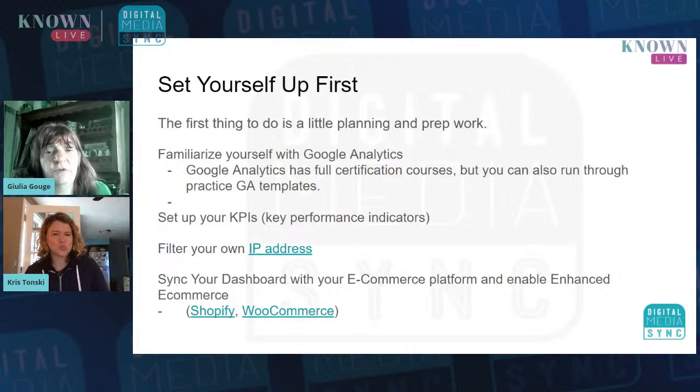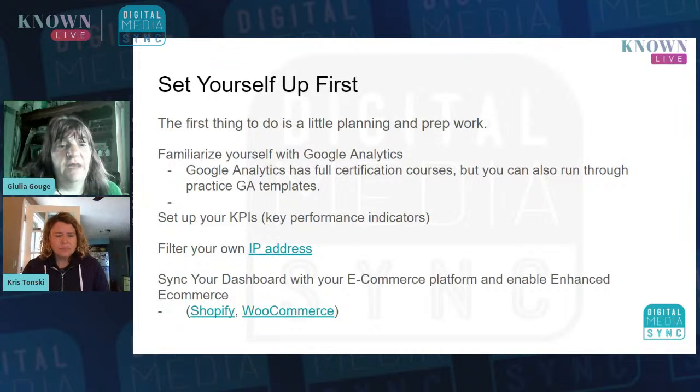They have full certification courses, and if you don't want to go that deep into getting certified, you want to actually run your business, you can run through practice Google Analytics templates. I showed that last week, and that is on the Known Co-working website under the Known Live Digital Media Syncs page. I will put that up later so you can see that.